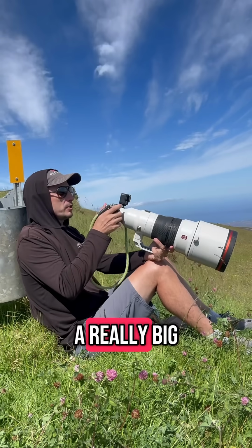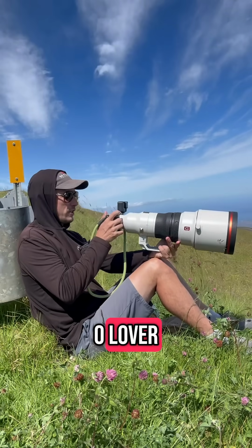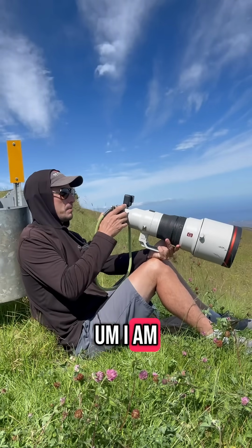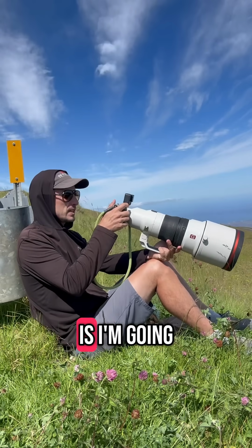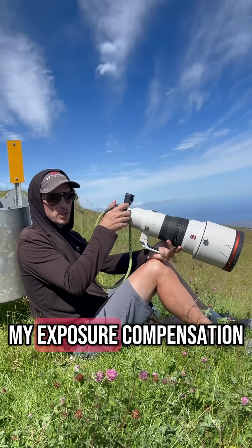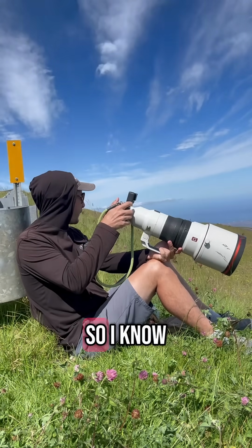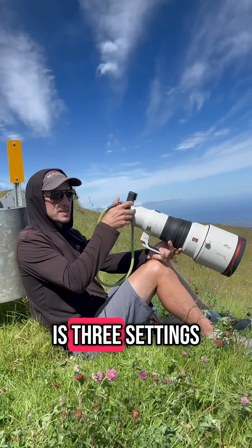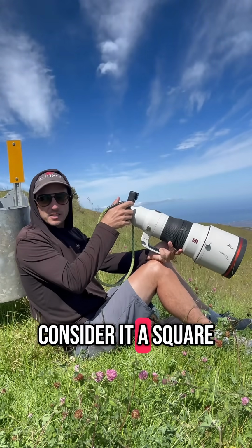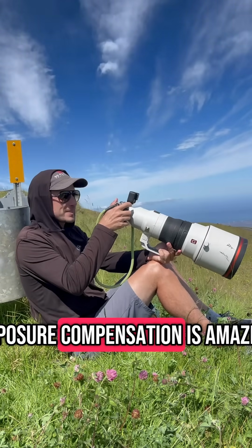Now, I normally am a really big auto ISO lover. I am questioning whether I'm going to want to use that, but what I'm going to do first is lower down my exposure compensation. So I know the exposure triangle is three settings, but I kind of consider it a square because I think exposure compensation is amazing.